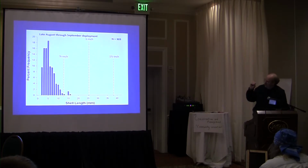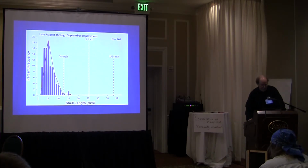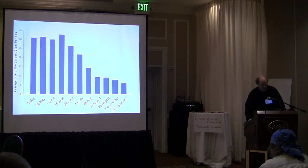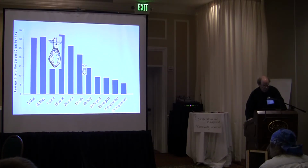If we put them out very, very late in the year, August through September, we're still getting clams, and that's really important if you're a clam digger. This slide right here says a lot about your future. Small clams. Lots of small clams. So this is the average size of those clams through time. And as you can see, the earlier those boxes are put out, the larger the clams. So this is what relatively the size of the clams are through time in those boxes.